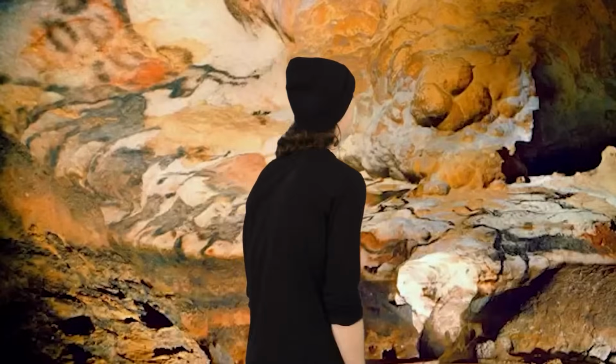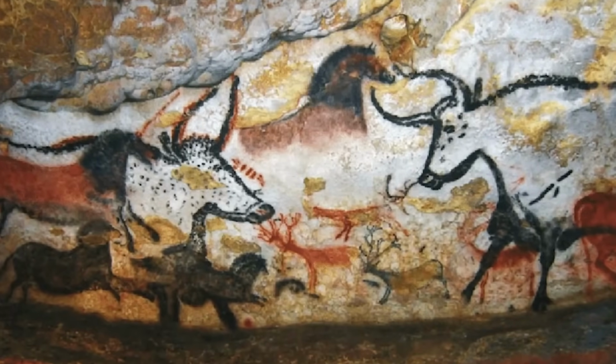The cave was opened originally in 1948, but due to carbon dioxide levels and sweat from visitors and just people breathing and being around, it was closed in 1963. You can't be breathing on our prehistoric paintings. Get your morning dad breath out of here, sir. We don't want that. Look how beautiful it is. It's really nice. Learning about our history is challenging, but it's slowly fading away. We're breathing on it all day long.